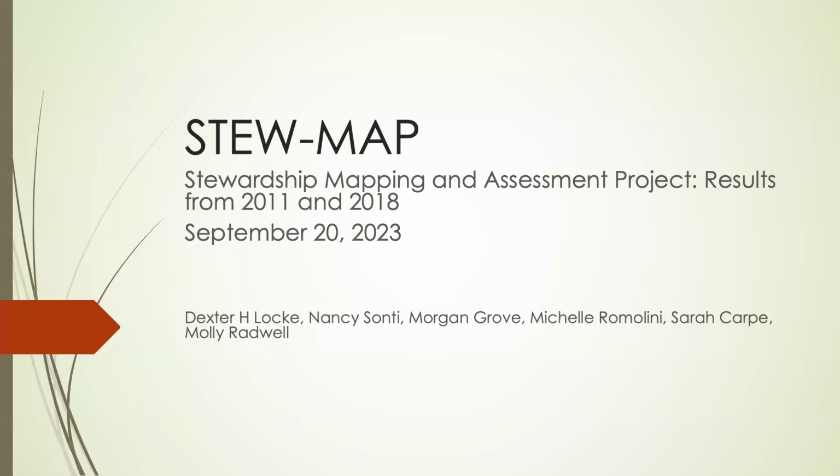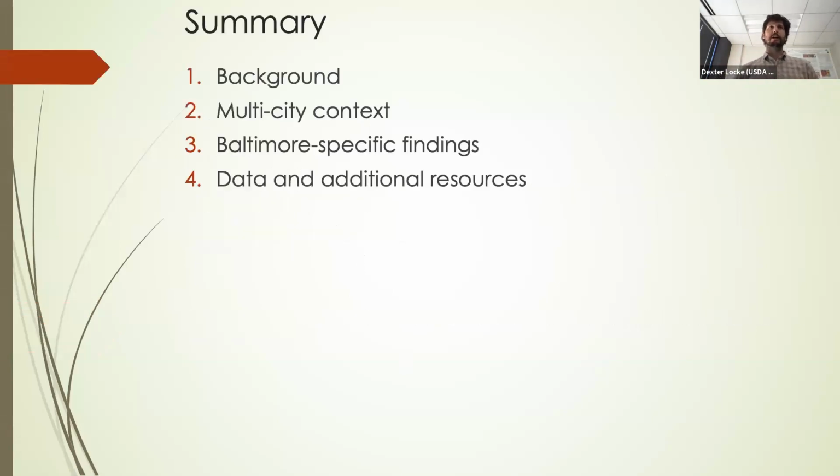So I'm Dexter Locke. I'm a research geographer with the USDA Forest Service, and I work in the Baltimore Field Station, which Nancy just described. I'm going to talk about StewMap, which is this funky acronym for Stewardship, Mapping, and Assessment Project. It's definitely a team effort with Nancy Morgan at the Forest Service and colleagues at some other institutions, including UMBC.